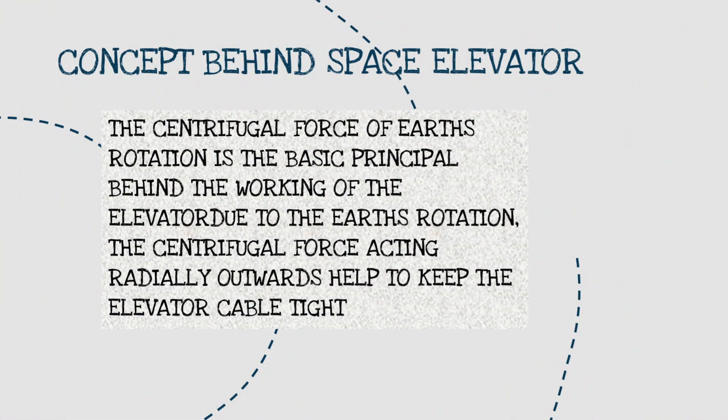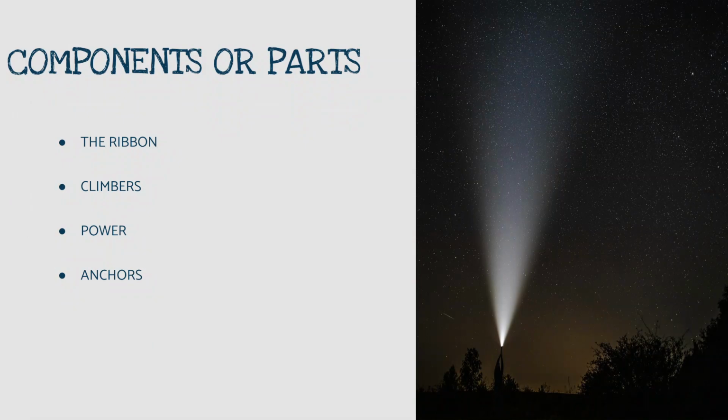Concept behind space elevator. The centrifugal force of Earth's rotation is the basic principle behind the working of the elevator. Due to the Earth's rotation, the centrifugal force acting radially outwards helps to keep the elevator cable tight. Parts of the space elevator: ribbon, climbers, power, anchors.